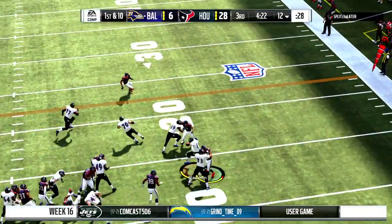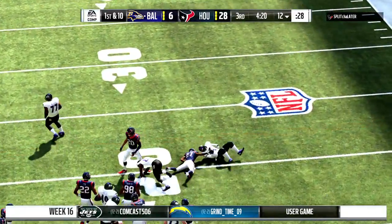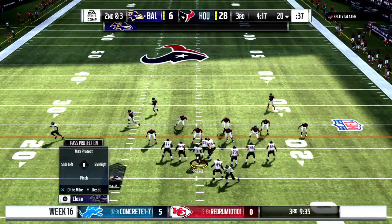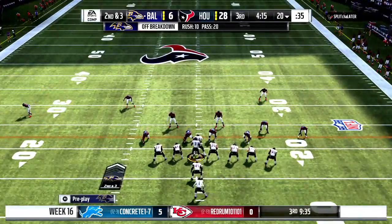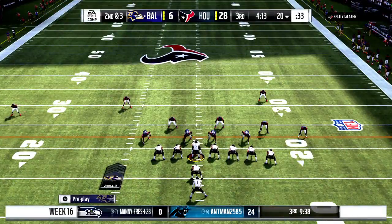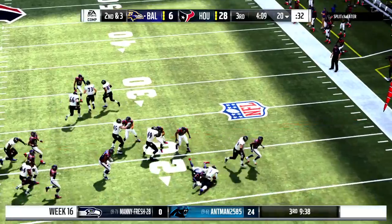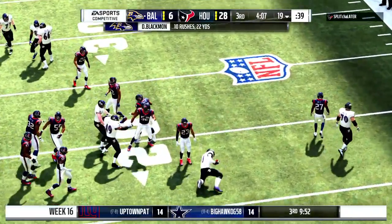Now a handoff looking right. And he finds enough of an opening to get this one back up to his 20. 7 yards on the pickup there, and it'll leave him with a 2nd and 3. Running lanes were at a premium in the first half, but he's able to find some room there, and he's hoping that that's a precursor of a big second half.